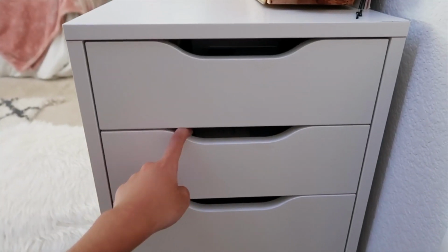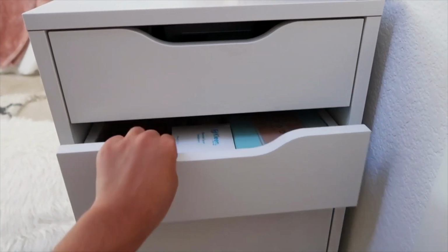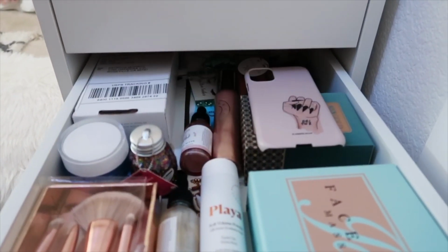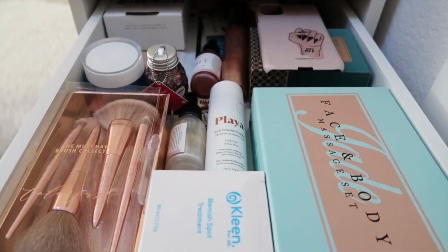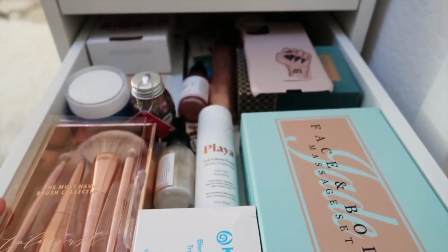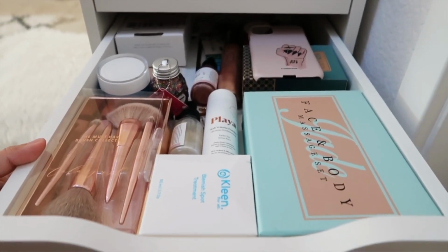And then my second drawer, I just have a bunch of my PR/collab stuff that I still have to take pictures in, skincare, accessories, and all that I still have to shoot for. And I like to keep it on here because it keeps track of what I have to do.